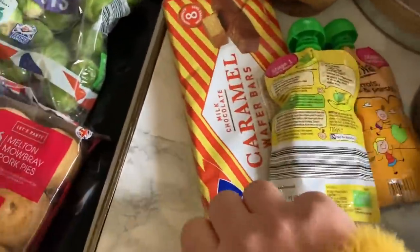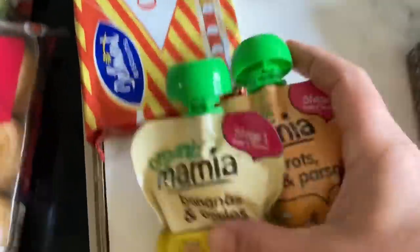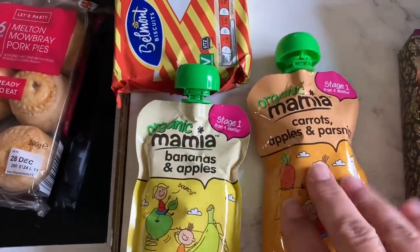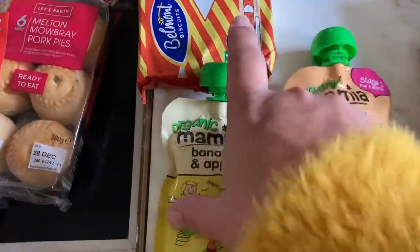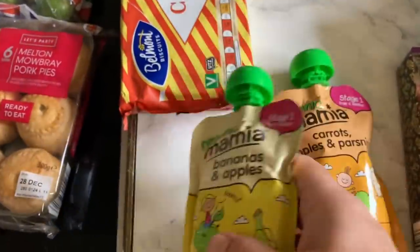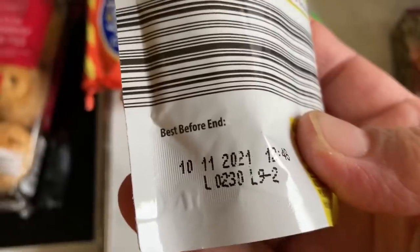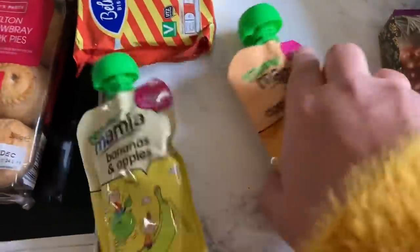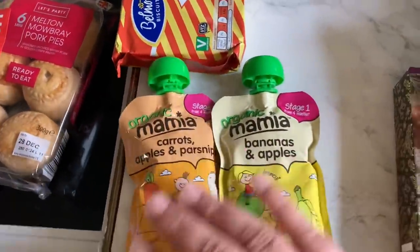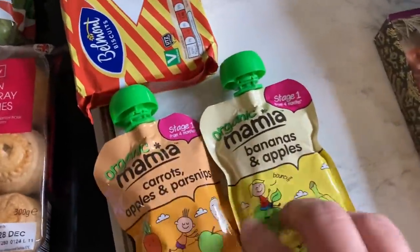And then over here, I have some of these caramel wafer bars. I bought, these are the two first things I've bought. Oscar is about a month and a half away from starting his food, believe it or not. So I just saw these and they have very long expiry dates. Look, November next year. And I just thought, oh, I'll start buying a couple at a time. Now, I intend to make some of it at home, but it's always nice to have these as well.